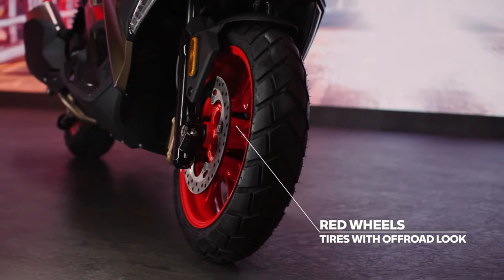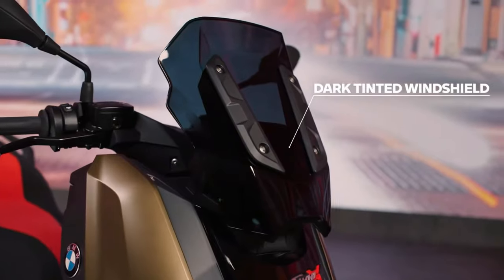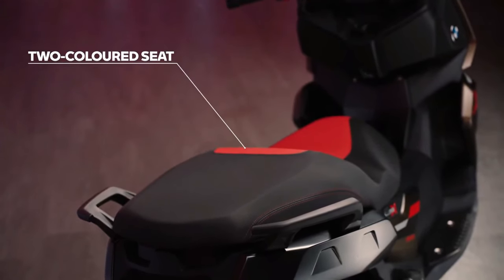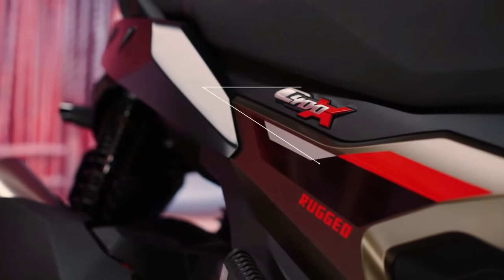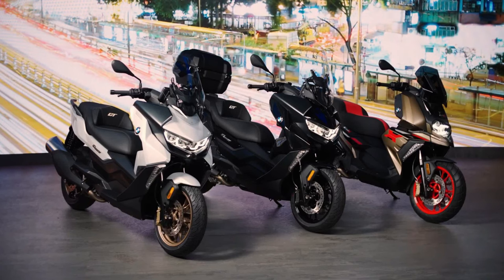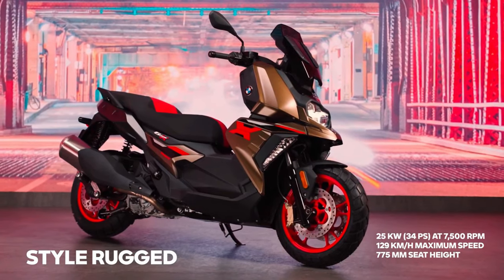Powering the scooter is a 350cc liquid-cooled single-cylinder engine that makes 34 bhp at 7,500 RPM and 35 Nm at 5,750 RPM. The engine is paired with a CVT. The scooter has a good set of features that includes all LED lights, dual disc brakes at the front with ABS, and a color TFT display with Bluetooth connectivity.